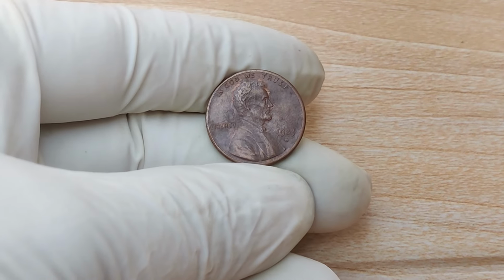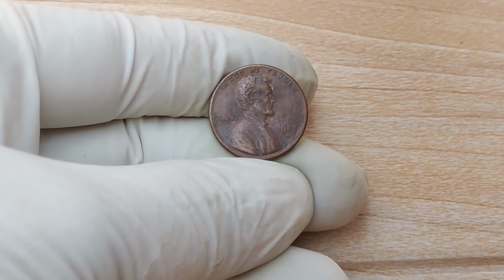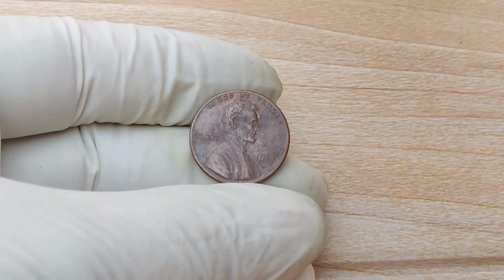So, let's explore why this penny is worth so much and how you can find one yourself. Stick around, because you won't want to miss this. First, let's take a quick look at the history of the Lincoln penny.